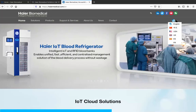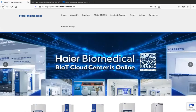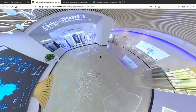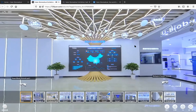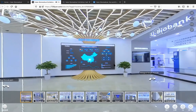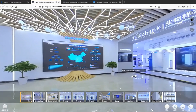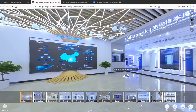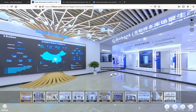And obviously it's in multiple languages as well. But for example, if we're in the UK website, you can choose the banner by clicking on simply our cloud center, very easy. And that'll take you through into our actual exhibition center, but this is a way for you to virtually see this. And what's important is that you've got music, it's very interactive. Music off, and you can see there that this is on our ground floor in our office building in Qingdao that opened a couple of months ago. And we encourage you to do the virtual tour.